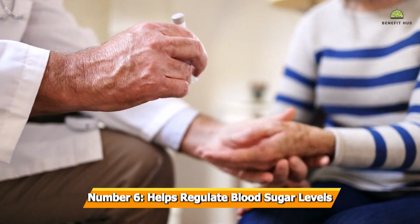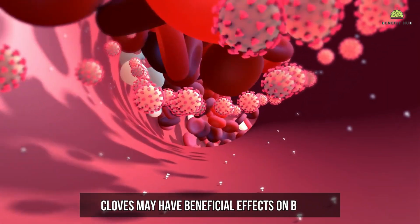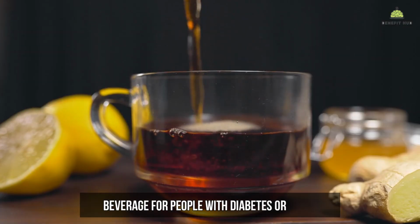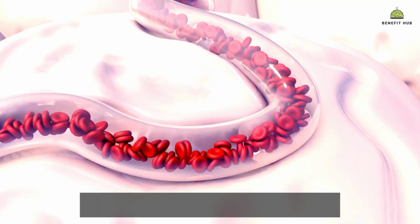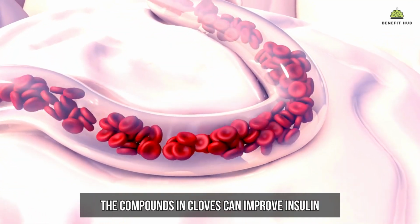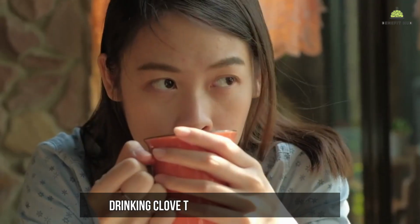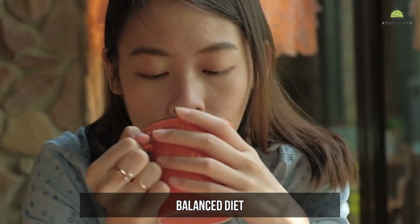Number 6. Helps regulate blood sugar levels. Cloves may have beneficial effects on blood sugar control, making clove tea a helpful beverage for people with diabetes or those at risk of developing the condition. The compounds in cloves can improve insulin sensitivity, aiding in better glucose regulation. Drinking clove tea may support healthy blood sugar levels when combined with a balanced diet.